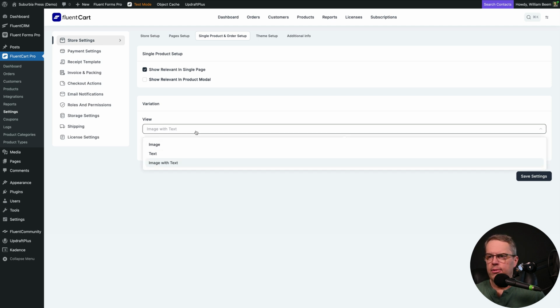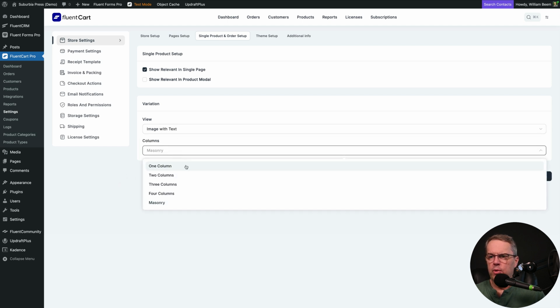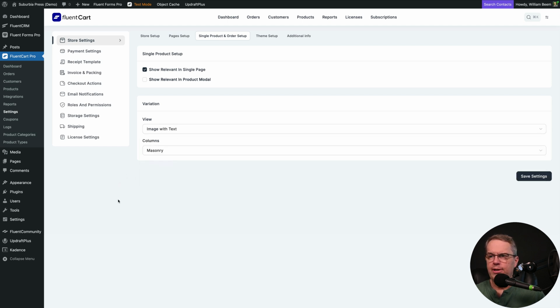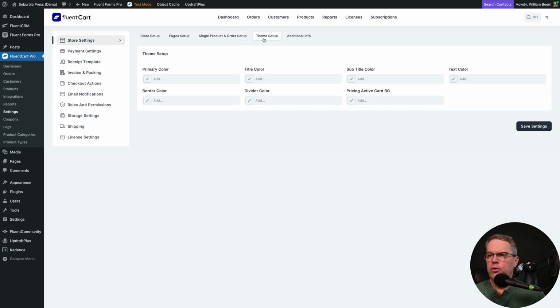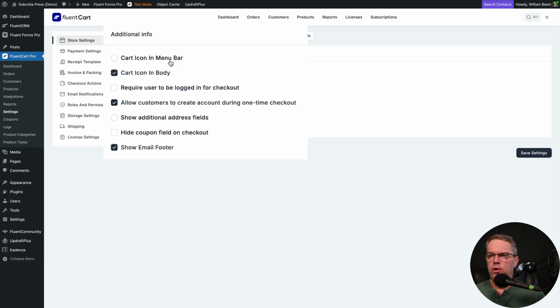And then you've got a couple of options here. So image, text, or image with text. What kind of columns do you want? 1, 2, 3, 4, or a masonry column. You can do your theme setup, and you can choose your brand colors. And as you can see, I haven't done that yet. And a little bit of additional info. You can see where your cart icon is going to be. Do you want it in the body or in the menu bar? You can have it in both, so we can check that. Does the user need to be logged in for checkout? In some places you may want that, maybe perhaps some not.